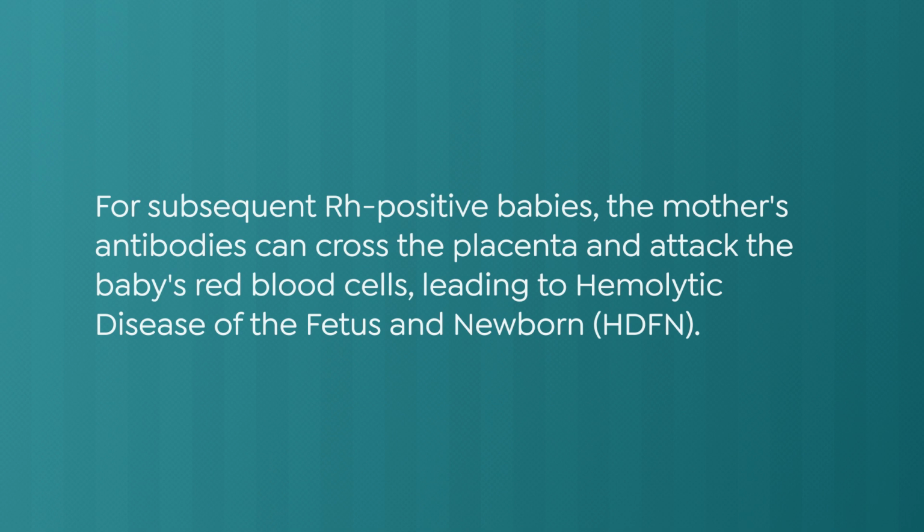The antibodies that the mother developed against that antigen during the first birth are able to cross the placenta and attack the red blood cells of any future Rh positive fetuses, resulting in hemolytic disease of the fetus and newborn, or HDFN. Prior to the development of effective treatment, approximately 50% of HDFN cases resulted in death or in the development of brain damage. For a long while, these miscarriages, stillbirths, and newborn deaths or brain damage remained largely unexplained.